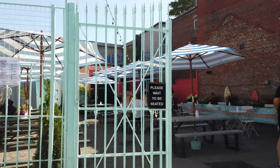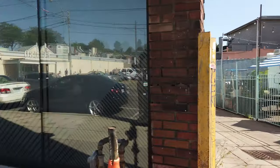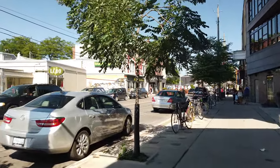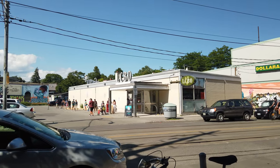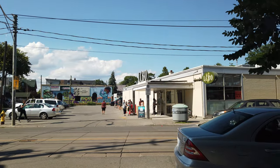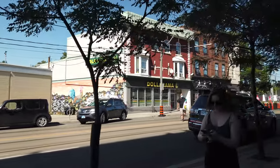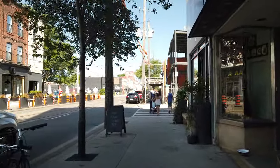And that's a big, nice patio. Off the street, just enough to not be sucking down exhaust fumes, which is one of the main concerns with a lot of these sidewalk patios. And there's a lineup at the LCBO, the provincially run liquor store. There's a capacity limit inside those stores being enforced. It's also pretty common for them to be quite busy on a Friday heading into a weekend.